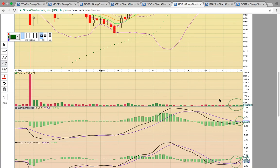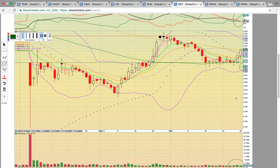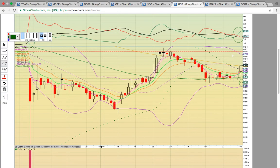What isn't heating up yet is the volume. Look how low the volume is. It needs to have a bullish volume spike to really be a signal that it's ready to head higher. So keep an eye out for one of those tomorrow. You want to see a spike above the previous volume bars. So if it's hitting like 1 million in volume, that would be a good sign.